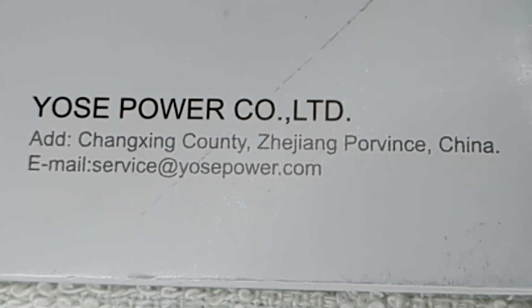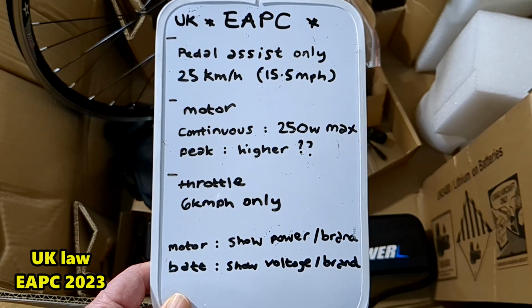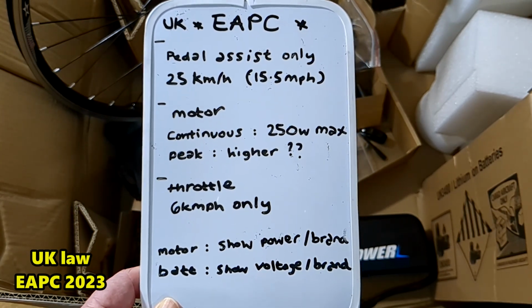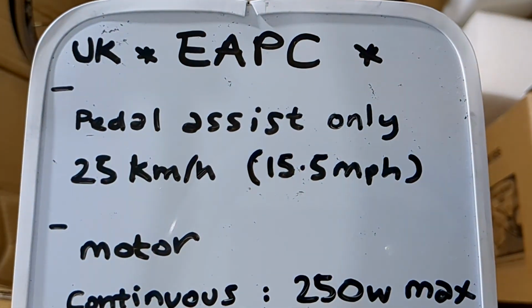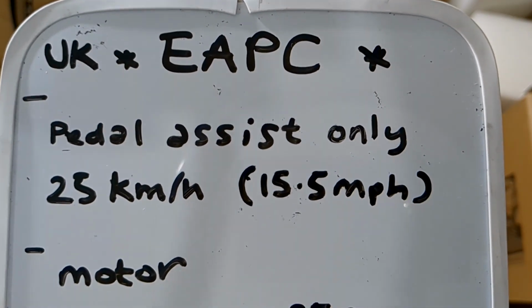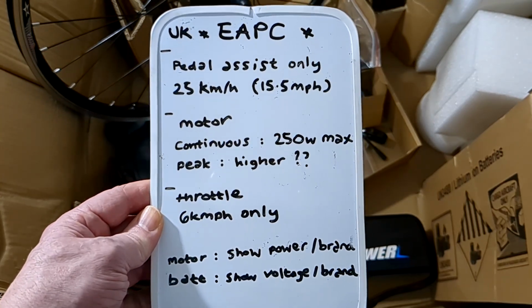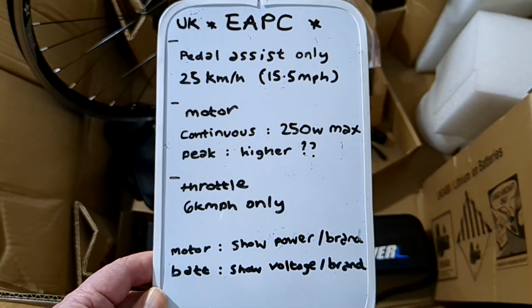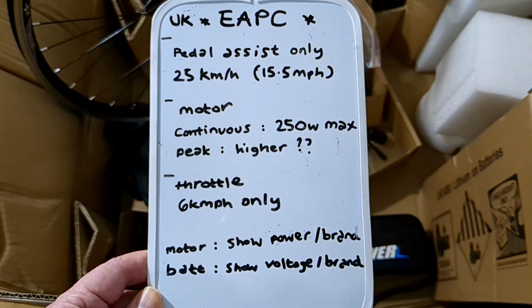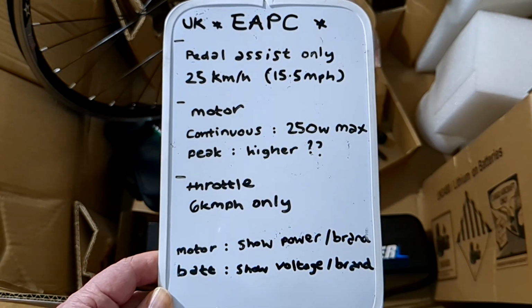On a forum, somebody said when they email they always get a question back. In a sensible world, you would just go to the government website to find the laws on electrically assisted pedal cycles, EAPC. That's what these things are called. So that's what you're wanting, so that you're not classed as a motorbike. And you would think going to the government website in the UK, that would be it all over. No, that's just the start.